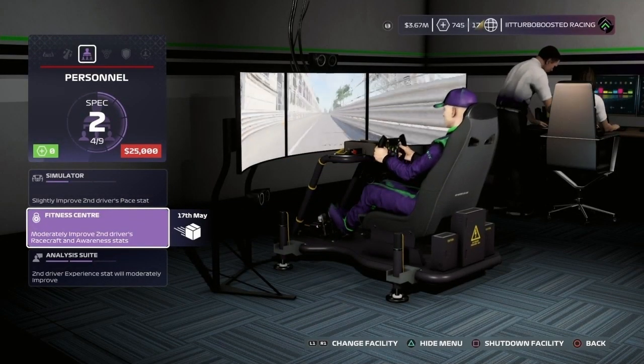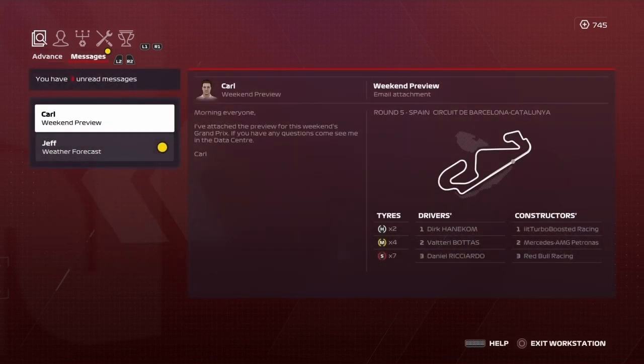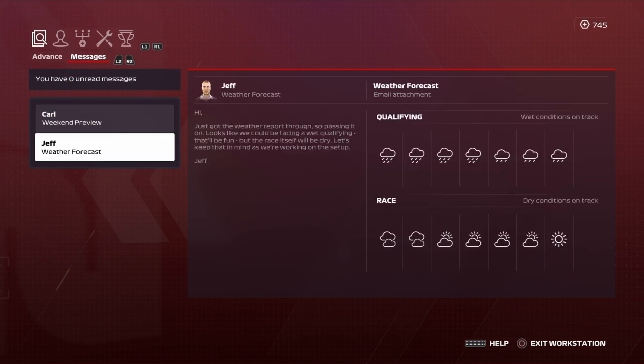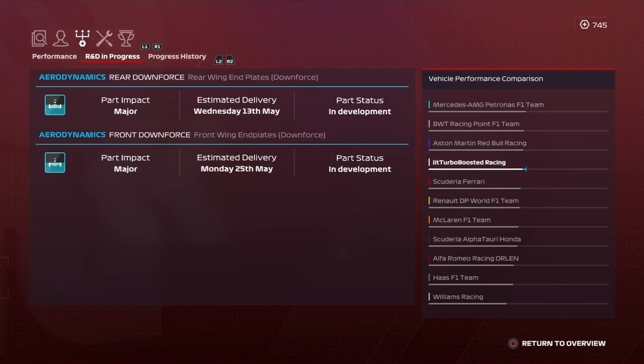You guys can see I just basically stepped on my own words. I said I will wait to the next episode to upgrade the personnel center, the fitness center of the personnel facility, and I just went like, you know what? No, I'm going to do it now. So Albon's stats will be boosted even more, and as you guys can see, we've got a wet qualifying. And I'm already not good in qualifying, and now the game decides, okay, it's time to rain.